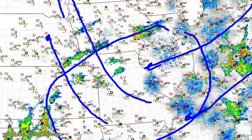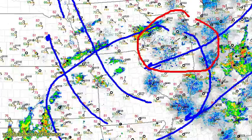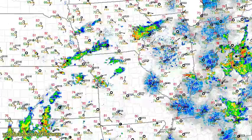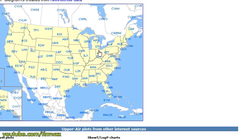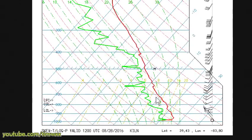So what that means is if we pull up soundings for Illinois or Indiana, we're going to expect to find maybe a weak frontal inversion in the lowest 850 millibars. Let's check that out and see if something like that is showing up. Frontal boundaries or frontal inversions are going to be kind of weak this time of year. They tend to mix out very quickly, but that's kind of the case here in Wilmington.